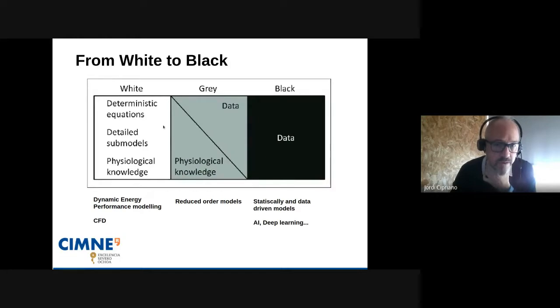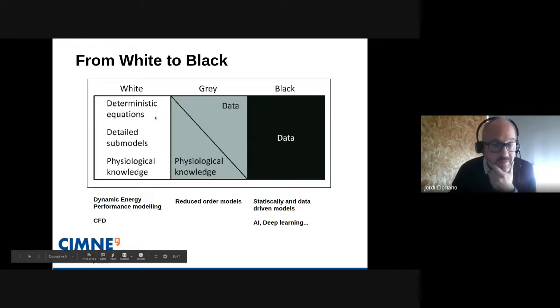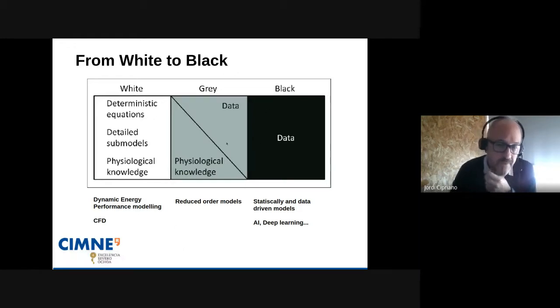categories of models. The white is the physical world, in which you can use deterministic equations, the tailored models, and you have a deep physical knowledge of the buildings. And here you can use dynamic performance modeling or CFDs. Then you have the gray box modeling, in which you have less physical knowledge, and you identify the unknown parameters based on the data you can gather.